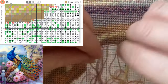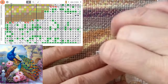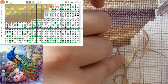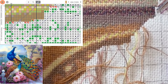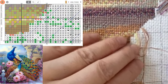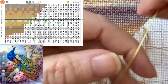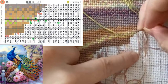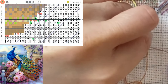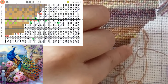I almost got mixed up as to what I was doing because I didn't color it in. I usually have what I'm currently stitching highlighted, and then I hit the check mark once I complete it. Do a bit more up here. Yeah, these are still threaded anyway, before I go back down and over to the left to fill in some more.